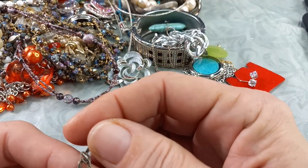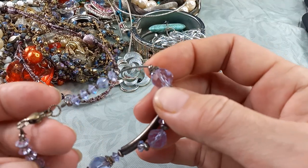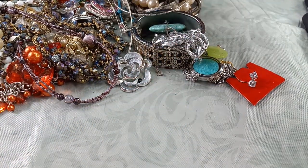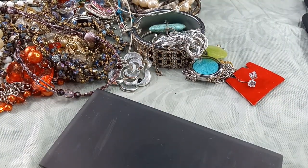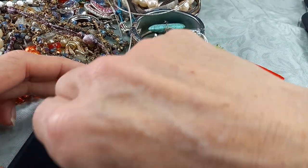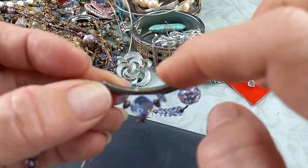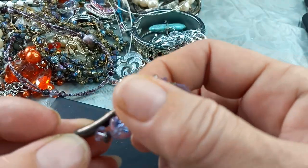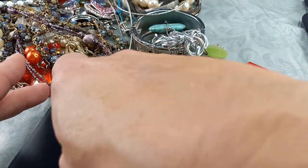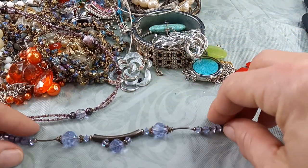All right, now this is pretty. I'm wondering if this is silver. Well, we've got the test supplies out. Let's give her a test. I'm going to open this. So we will test the clasp. And then we will test this big centerpiece right here, if we can get a scratch on that. All right. And we're going to see if this baby is sterling.